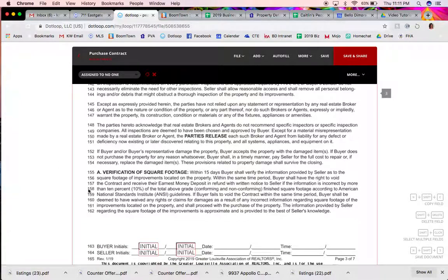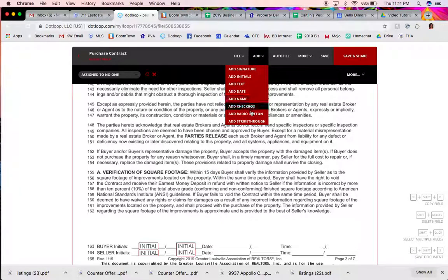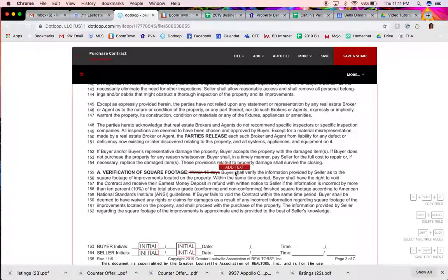Moving on to the square footage contingency. Our old contracts used to give us an option of when we can do this. If you want to verify the square footage, this contract says it will be within 15 days. Now, if you don't like that, you have the right to scratch this out and do what we used to be able to do, which would be to put this box here, make this a little bit bigger, with appraisal. That way you aren't out there measuring the home.